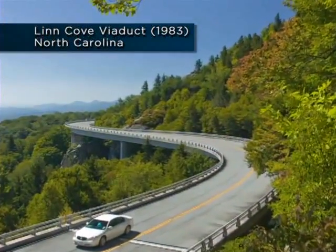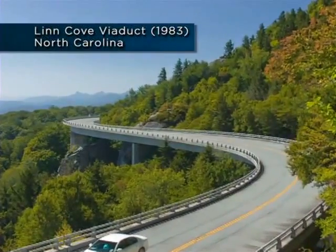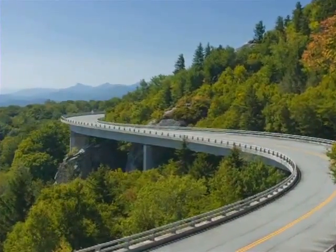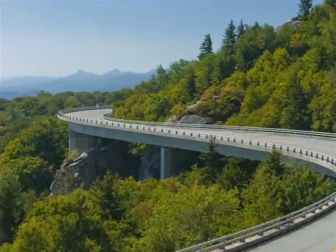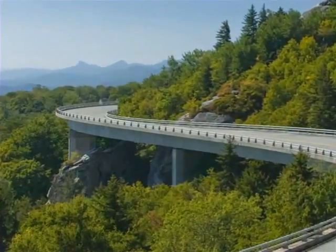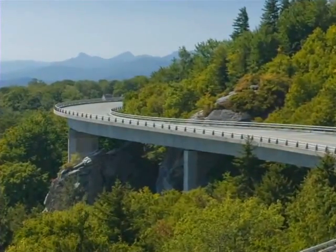The first bridge in the U.S. to use this technique was the 1,200-foot Lynn Cove Viaduct, which carries the Blue Ridge Parkway around Grandfather Mountain in North Carolina. This area is extremely environmentally sensitive, and segmental construction proved to be well suited to the project's principal goal of minimizing environmental impact.